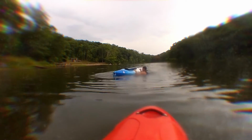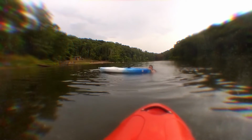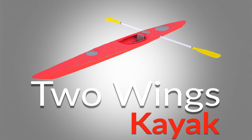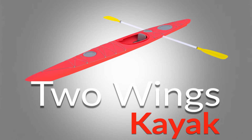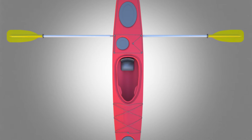Exiting and entering a sit-in kayak in open water is virtually impossible. The Two Wings kayak is an innovative design in kayak construction which allows your paddle to become an outrigger. The double-ended paddle can be separated and then inserted into an enclosed keyed channel built into the hull just behind the cockpit. The paddle is then joined inside the channel.